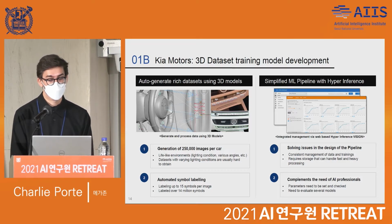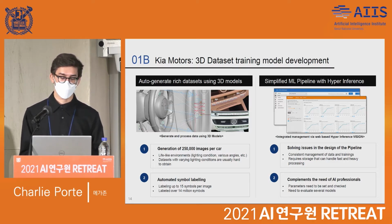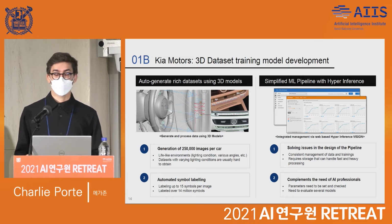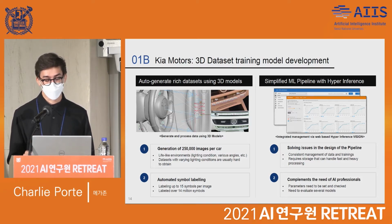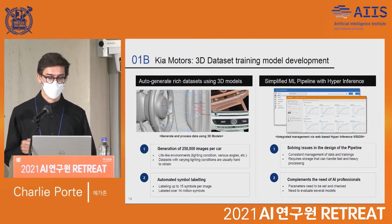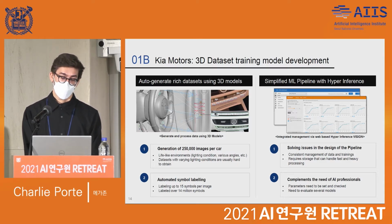So generating the test set for this kind of work is not easy, because what you would normally do is go into the car and manually take thousands of pictures under different angles. The issue is that it's hard to get lifelike conditions that the customers would experience. So we've taken high-fidelity 3D models and renderings of the interior of the cars, and with the software, we could take snapshots from all sorts of angles and simulate all sorts of different lightings. And with this technique, we could gather more than 250,000 images per car.